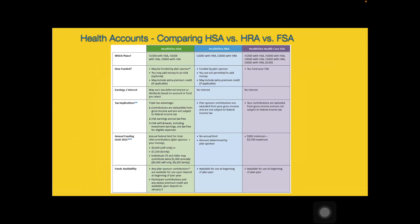Once you retire, if you have funds in your health savings account, that continues to be your funds and can be used at a later date in the future. Also, for example, the health savings accounts are fully portable, so if you left employment with the United Methodist Church and went elsewhere, that would also carry with you, and it would be your funds in your name.